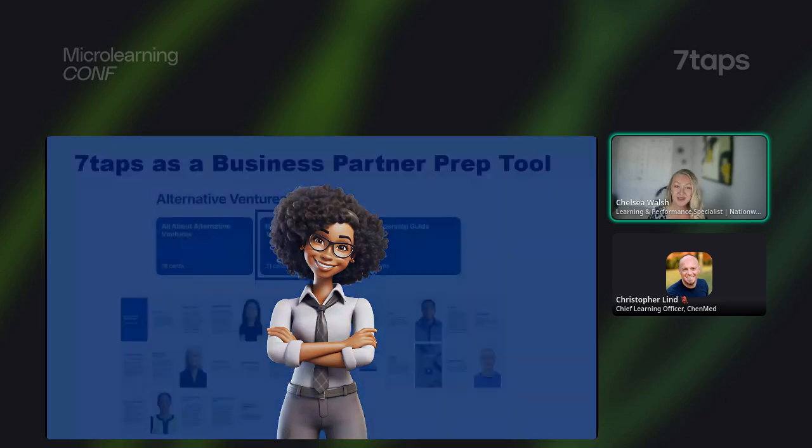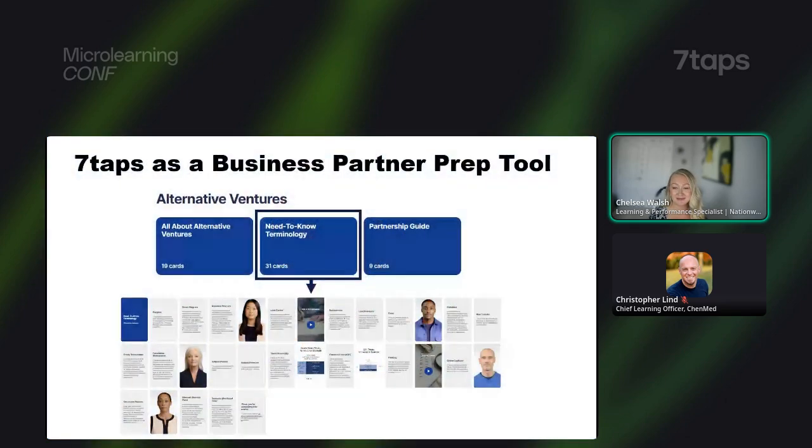I appreciate it. So to help Stephanie and her team, big surprise here, we used 7TAPS. We created a set of 3 courses explaining the intricacies of this new team. The first course introduces the uniqueness of the team, their business model, target customers, the value add for the organization, and other important information to know. The second course is a dictionary of key terminology that you need to know when you're interacting with this team. And the third course highlights who their current business partners are.